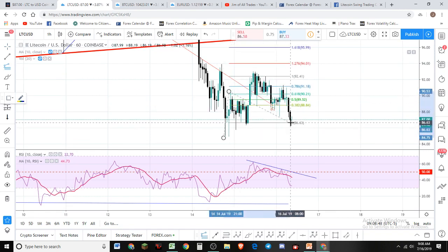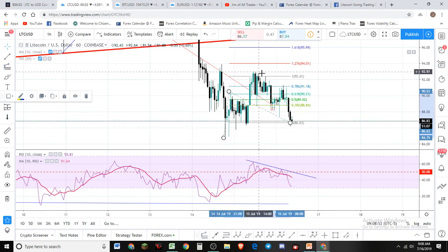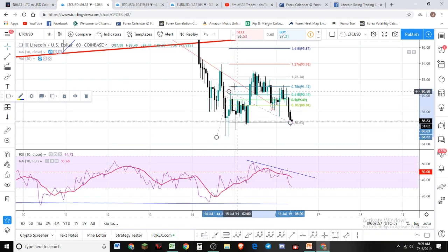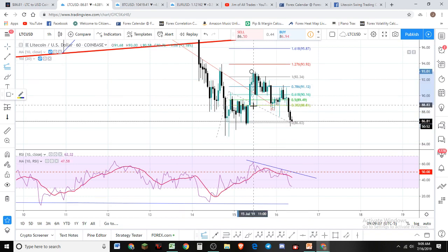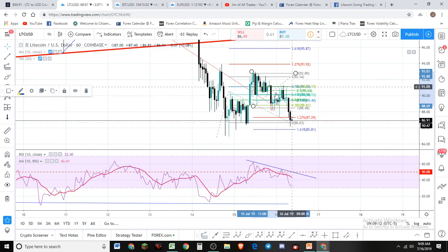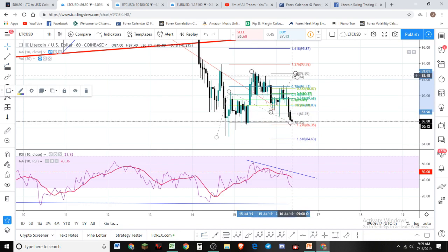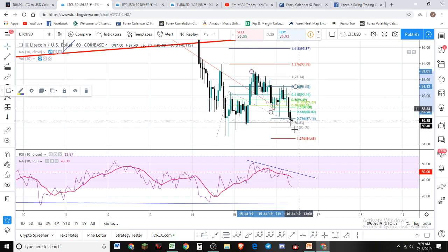And measure it and see what it did. You can see that this last ABC came up to the one-to-one extension. Didn't surpass it. So we are looking at a corrective move there. We've got another move to the downside. The question is, what kind of move is it? Well, if I put the fibs on that guy, the question is, where do you put them? We come to the 1276. If I put them there, if I put them here, we just came to the one-to-one extension. Probably should continue on down.